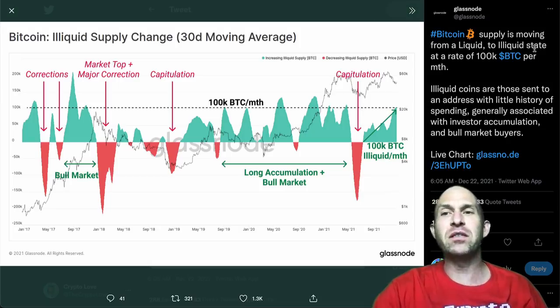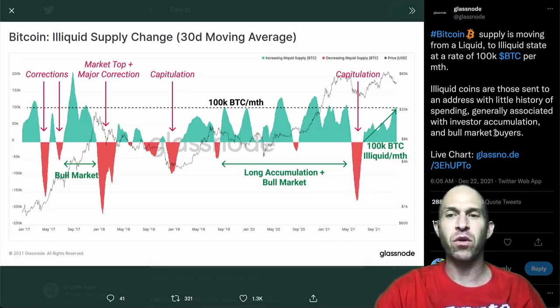Now, Bitcoin supply is moving from a liquid to an illiquid state at a rate of 100,000 Bitcoin per month. Illiquid coins are sent to an address with little history of spending, generally associated with investor accumulation and bull market buys. You can see all the capitulation happened during that first drop from roughly 68 or 69, what was that, 65,000 down to about 30.